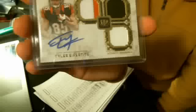We got a Brian Orakpo. They were both 7 of 25, Reggie Wayne. Brian Orakpo, 2 of 50. There is the other Mike Williams, and that is the same design as this one, as the Tyler Eifert, which is the three-piece, and it's numbered to 25. This Tyler Eifert is number 7 of 25.